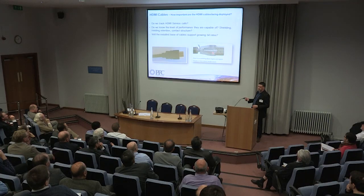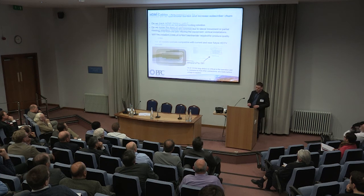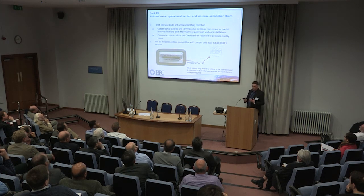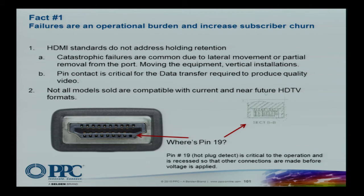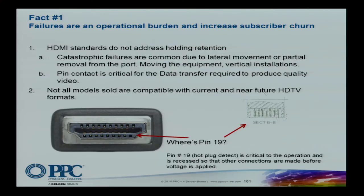And back to shielding. Where's the shielding on that? The shielding is actually a piece of cable running through here that goes up and connects to here. That's the shielding. Talking about pin 19. Just a few millimeters will make sure that pin dies. And that's in the HDMI standard. It has to do that to make sure that all the connections are established before you attach power to the HDMI. It's in the standard.